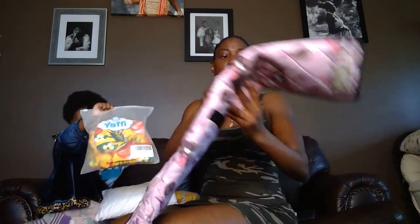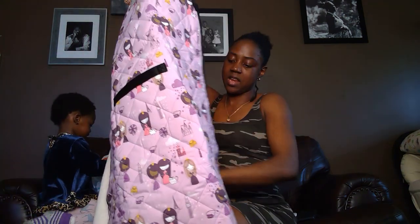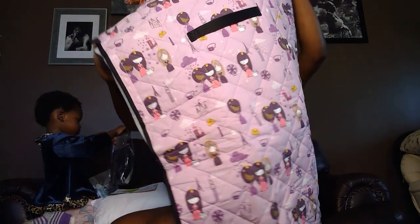But like I said, I already have a portable bed. It's just really hard. So I wanted something soft to put before she lays on it. So this is just gonna go on the mini bed, and then she can lay on this. Ooh, and this is actually very cozy and warm. Okay, I'll sleep on this.